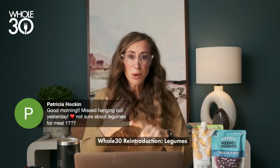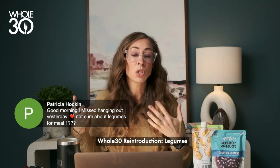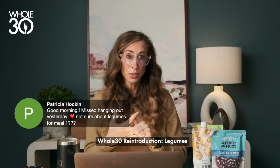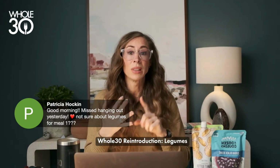So we're talking about soy, tofu, tempeh, edamame. Those kinds of soy products. Maybe even soy sauce instead of coconut aminos. We're talking about any form of beans or lentils.